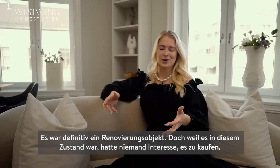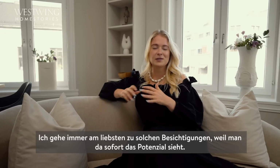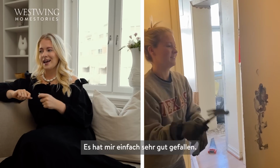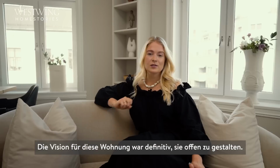interest in buying it. So that's always my favorite showings to go to because you can see the potential right away. You can imagine, okay, I can tear this wall down, I can renovate this, and I just really liked it. The vision for this home was definitely to open it up.